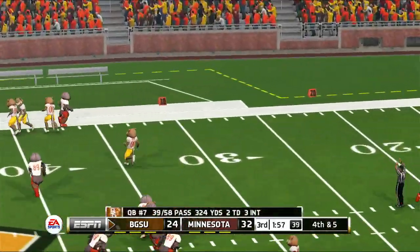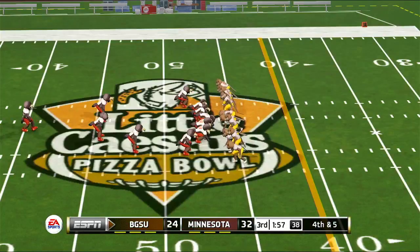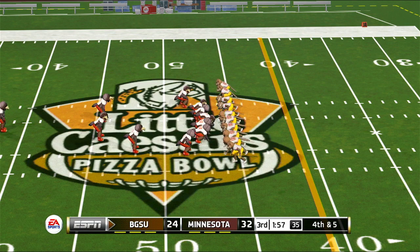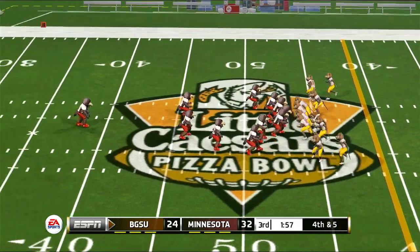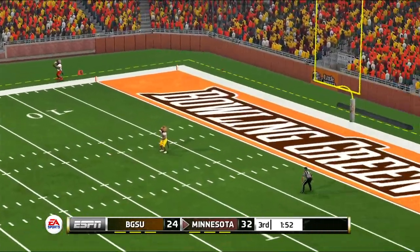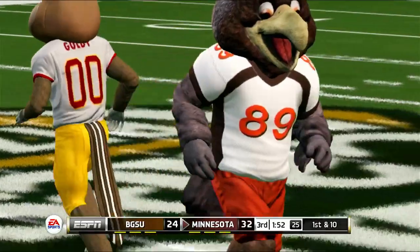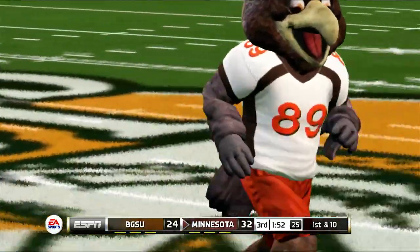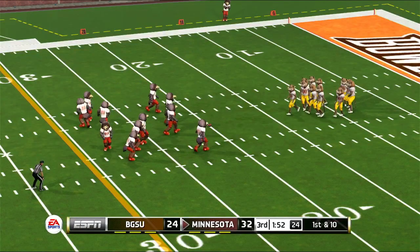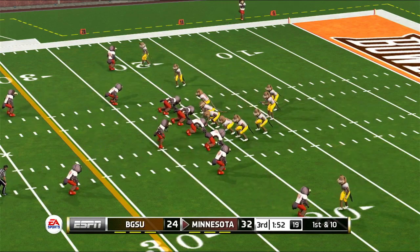Just throws this one away. They're coming after this punter. Oh, excellent punt. Little too much leg into that punt. They'll bring it out to the 20. Let's see if this drive has a more rewarding conclusion than their last, which ended with a punt. Minnesota is up by 8.